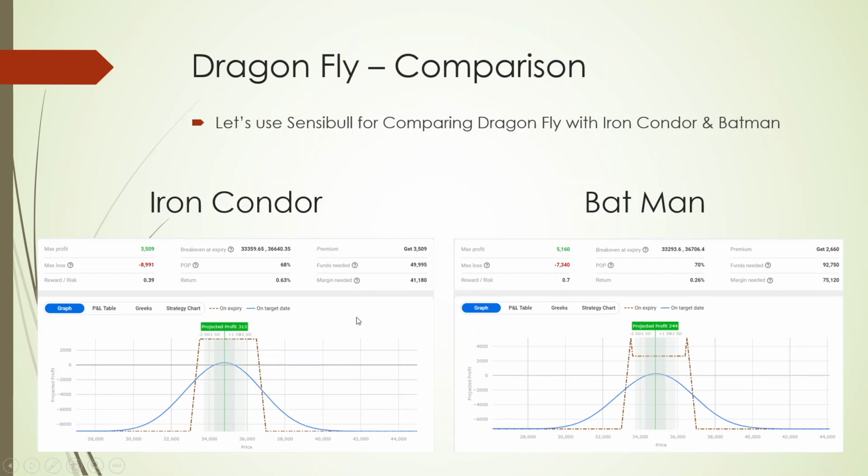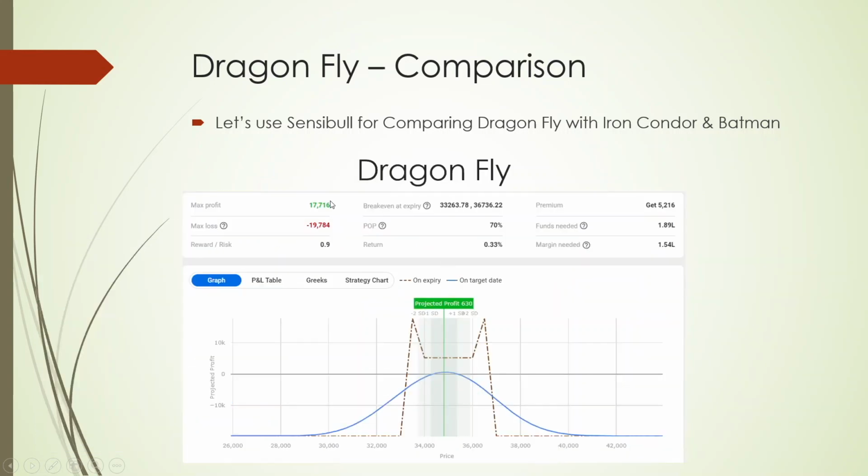Let's see how the Dragonfly compares with these 2. Here you can see very clearly, already a winner. Maximum profit is about 17,700 rupees and your maximum loss is about 19,800. So this gives you a risk reward of 0.9. This is a superb risk reward for a credit strategy. For a credit strategy, you will never get this risk reward. Okay. Break even is similar to the previous strategies. Probability of profit is similar to the Batman, the same, 70% there, 70% here. It is a little better than the Iron Condor. Iron Condor was 68%. This is 70%.